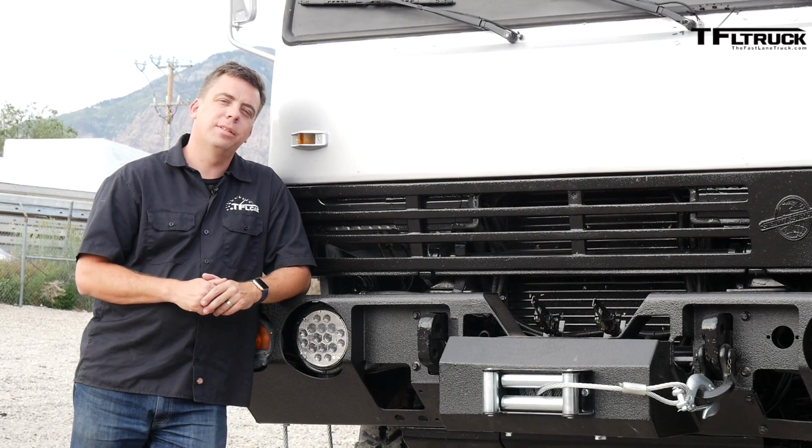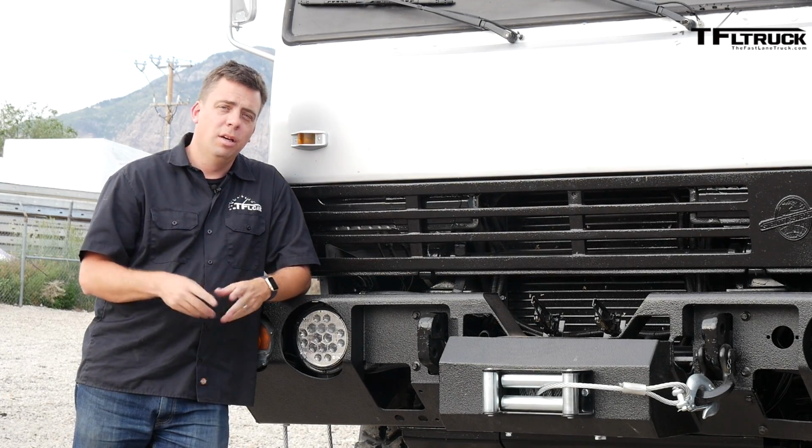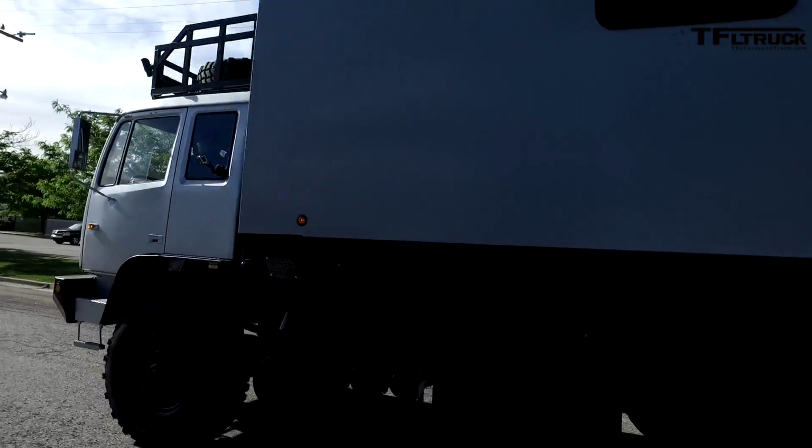It's quite an experience to test drive one of these trucks. First of all, it's fairly easy to drive. I mean, you have power steering and an automatic transmission, but it's a special experience.